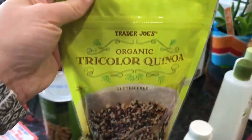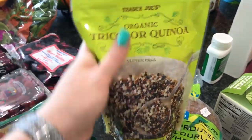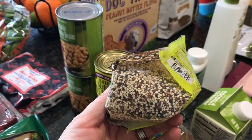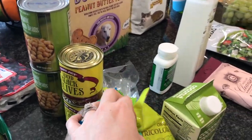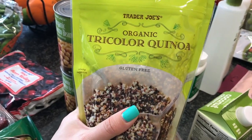I did go ahead and pick this up again. I got this a couple weeks ago and we're completely out of it now. And we actually both really, really like this. We've had the white quinoa before, and it's good, but we prefer this one. It's not as mushy. I feel like the all white one is a little bit mushier. So we really like this. So pick that up again.